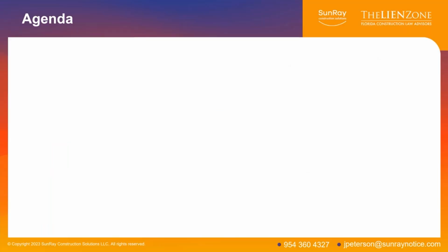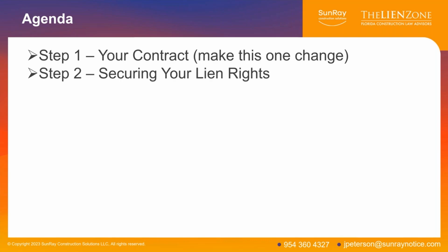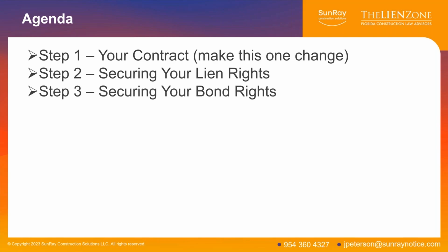All right, so let's go through the agenda. What are we going to go over today? Step one, we're going to talk about your contract, why having a contract is important, and the one change that you should make that will make a big difference in your ability to protect yourself and get paid. Step two, we're going to talk about securing your lien rights. That is definitely a critical step in getting paid. If the job is bonded, we'll go over what your bond rights are step by step so that you understand what those obligations are that you have.